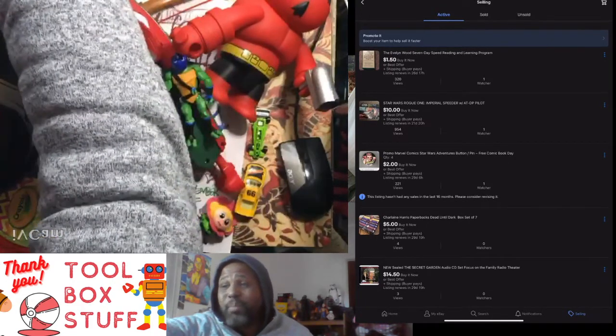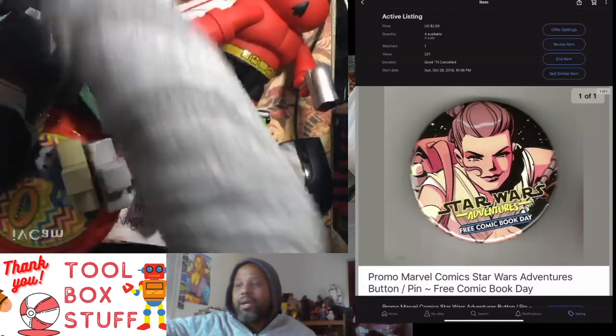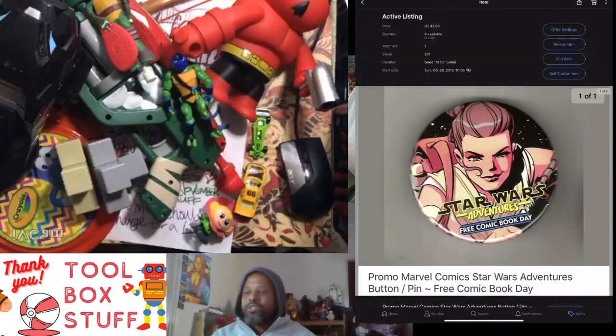I still got these buttons. This was literally one of the first items that I ever listed. Star Wars Adventures free comic book day buttons. I got 4 of them. All right, and when I first got them, I looked them up, like we're about to do for some of these. They were selling.